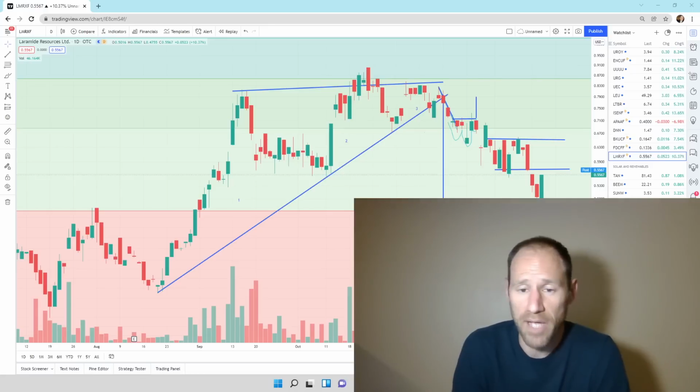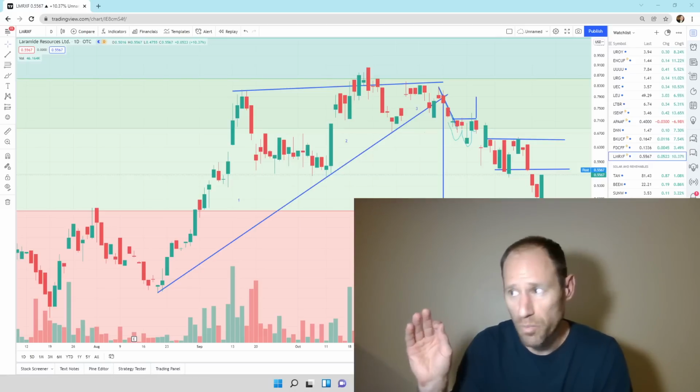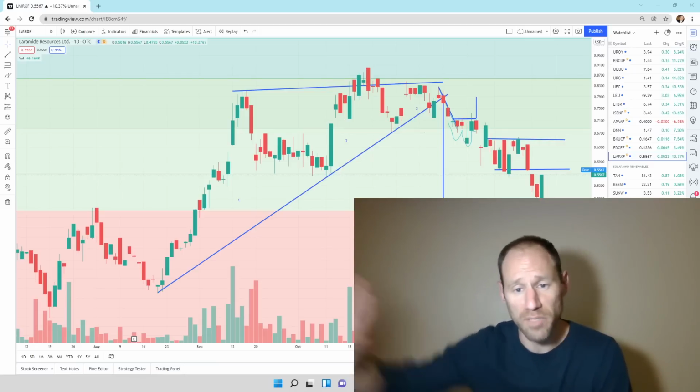Is this the necessary bottom? No one's going to know that. But I can tell you this: it looks a lot better than it was. And we're putting in reversal candlestick patterns. This is where I would be buying and sprinkling in a little bit. That's what I do, I sprinkle in on this strength. Hopefully the momentum can carry us forward.